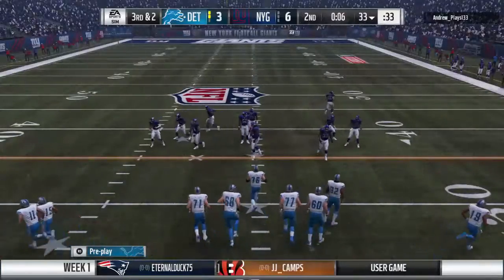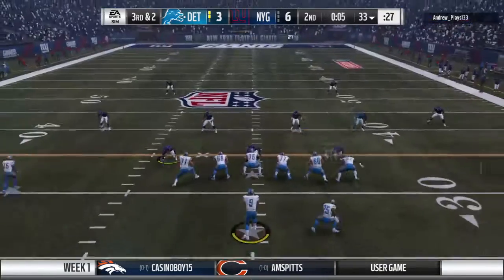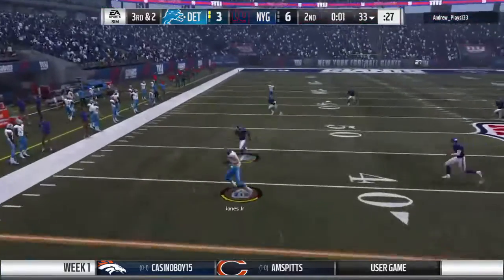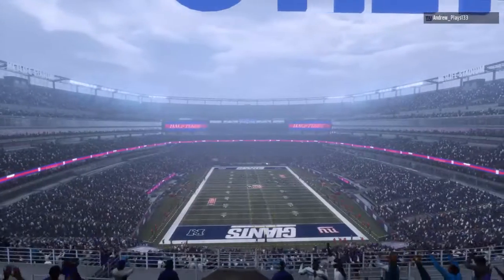The Lions on 3rd down, 0 for 3 to this point. They could use a conversion. This time they face a 3rd and 2. Operating from the gun, Stafford. It's caught, Jones. And he will have first down yardage as he's brought down at the 41.